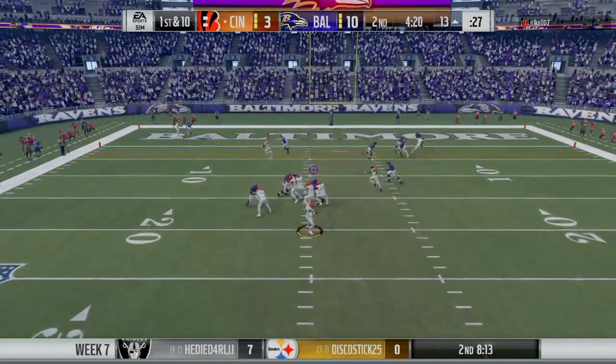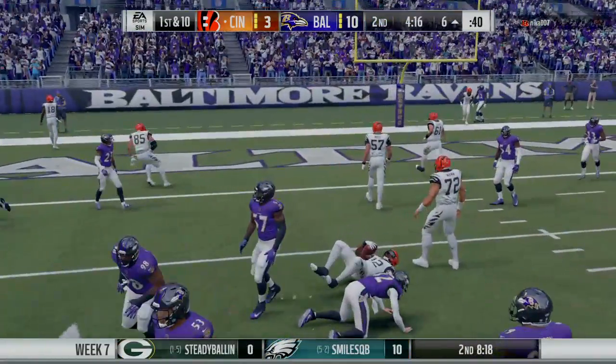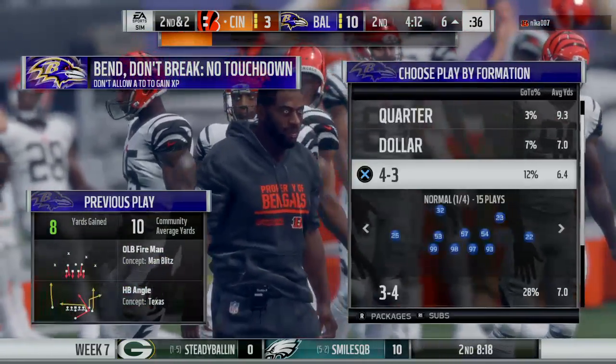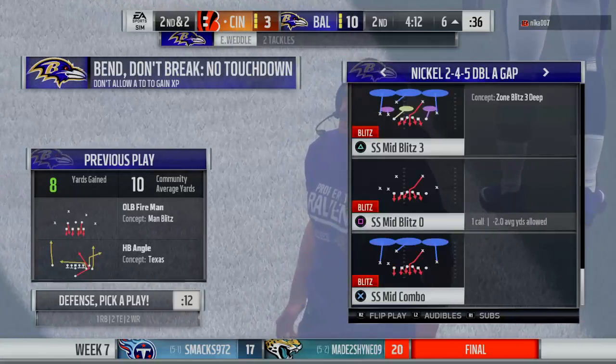Their D gets the INT. Now what can Dalton do? Now he'll dump it underneath to his running back, complete. And he's going to be brought down just shy of the 5 at the 6. Give him 8 on the play, and that'll make this a second down.